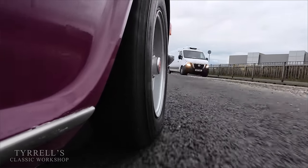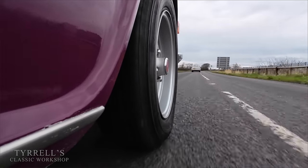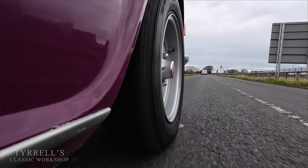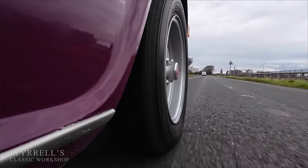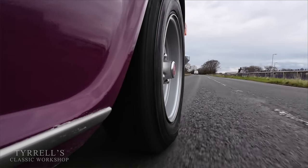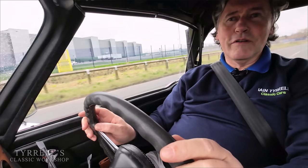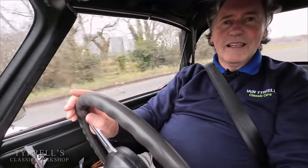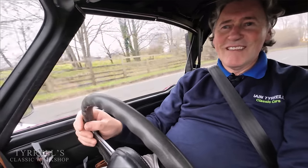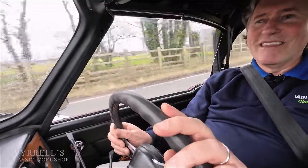Again, just pulling away from 1,000 RPM. No bother at all. That's in fourth gear. Just beautiful. Beautiful, beautiful, beautiful. The quintessential British sports car. Love it.